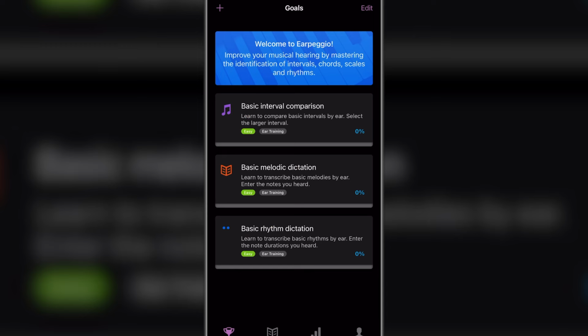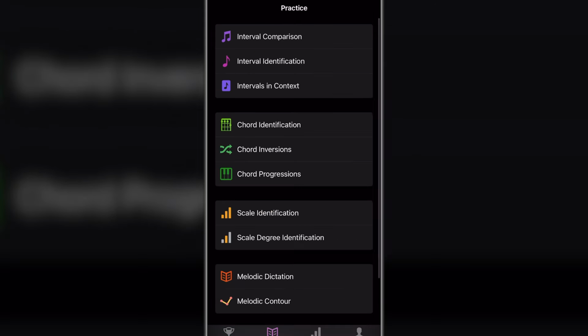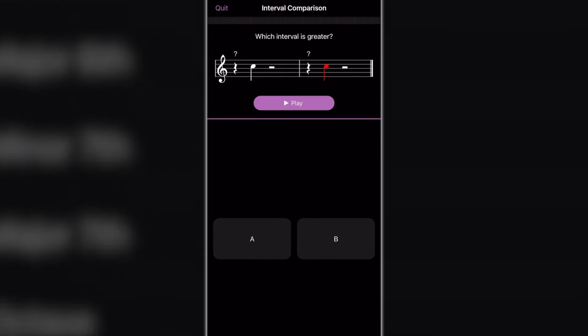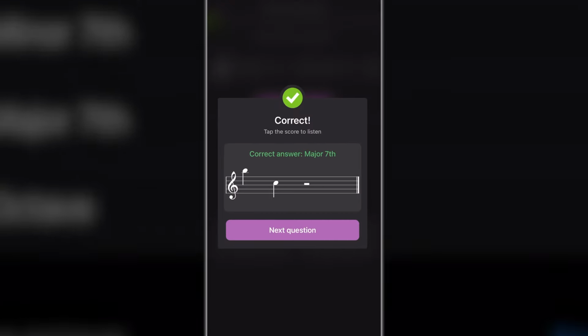One of them is Earpeggio. I love this app because it's free and it has so many different features. You can work on practicing recognizing intervals, chord progressions, chord inversions, you name it. Everything is in the app. It is free, it's super easy to use, and I've been using it for years, so I cannot recommend it more.